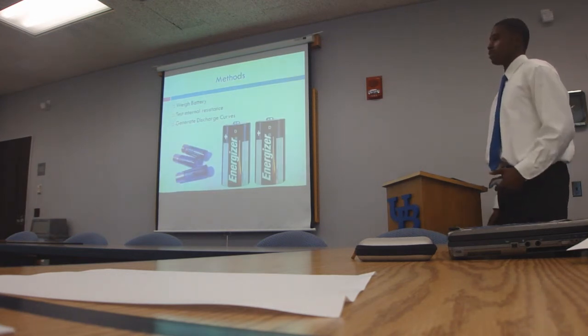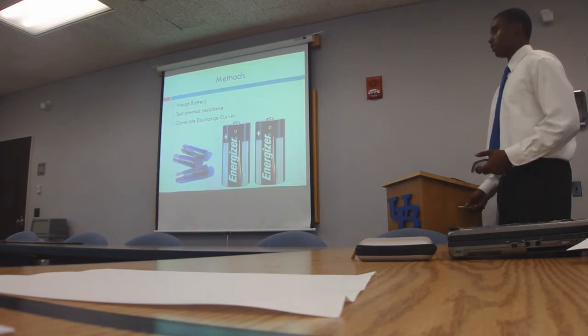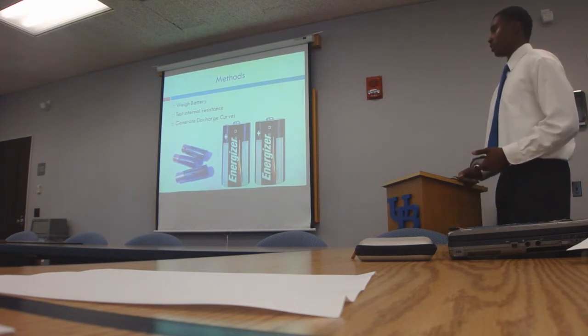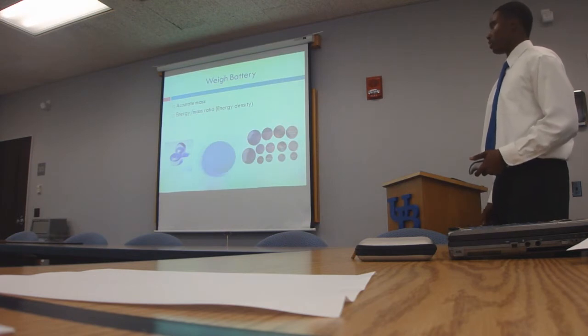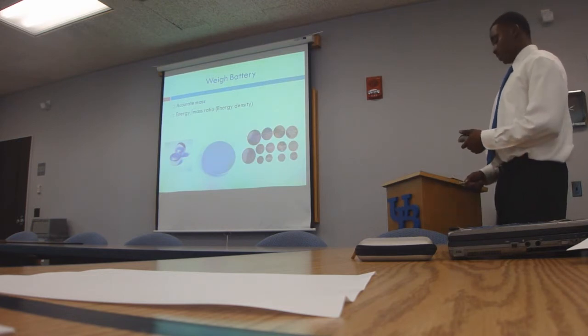Just a little bit on my methods. I had 3 basic methods to characterize these batteries. First, I wanted to weigh them to get accurate mass. Then I tested internal resistance and generated discharge curves. First, I wanted to weigh the battery because it was very important for the energy to mass ratio, and in that I get the energy density, which plays to be an important factor in this research.